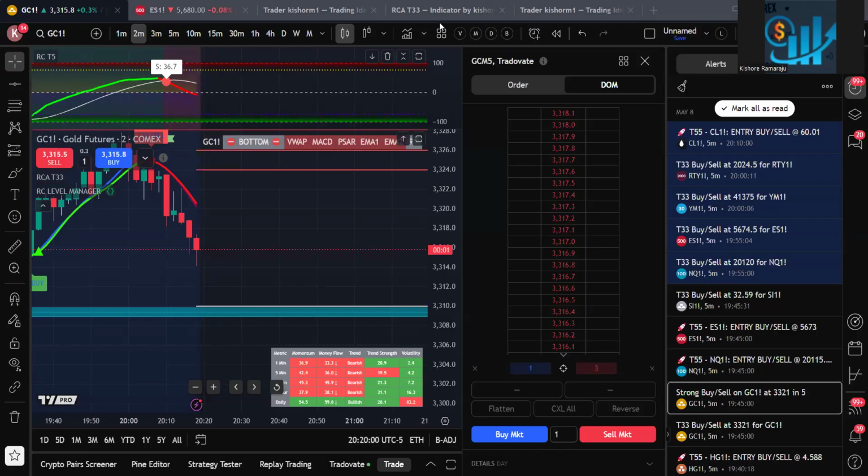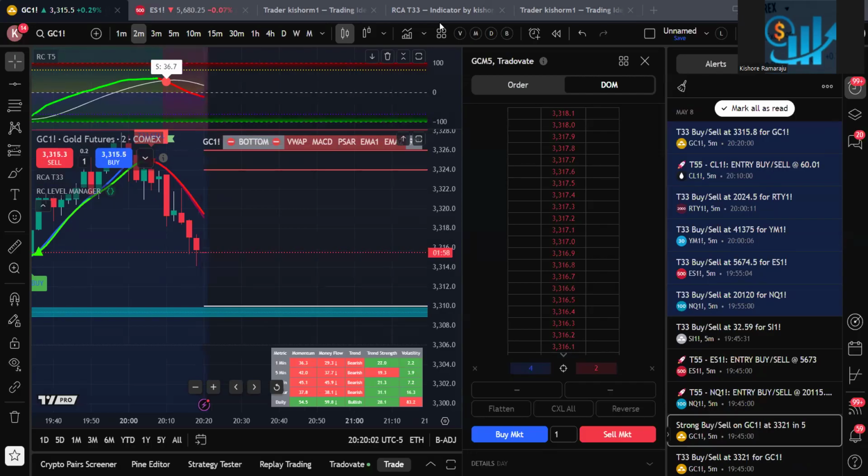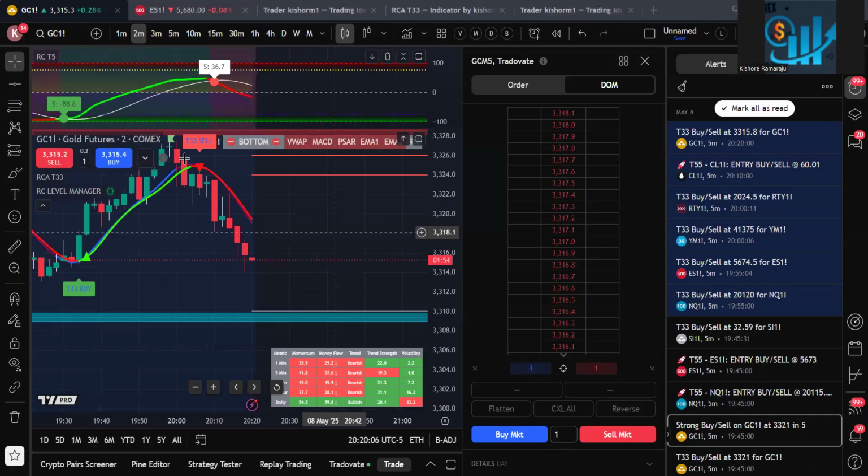In the morning time, you just wait for 5 minutes confirmation. In the evening time, wait for 2 minutes confirmation. Because in evening time, volume will be very less. So if you wait for 5 minutes, it will be too late.